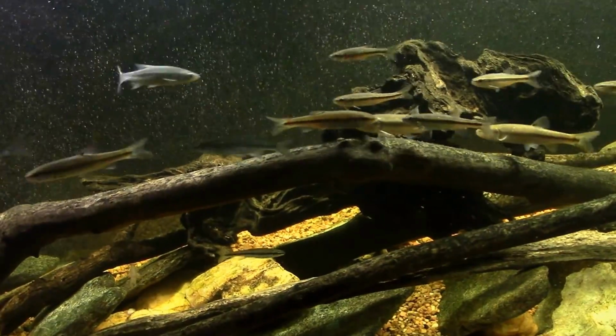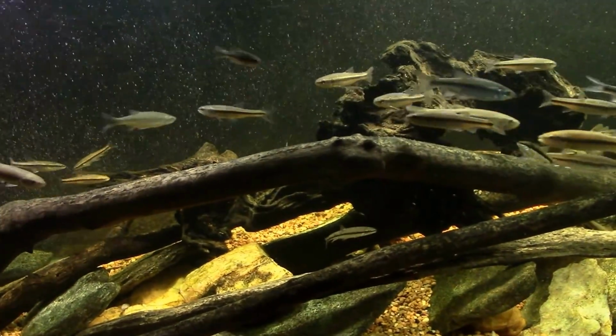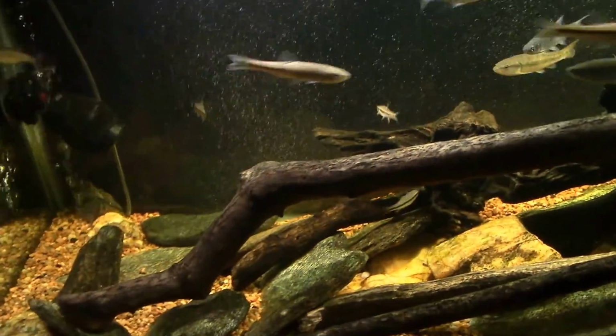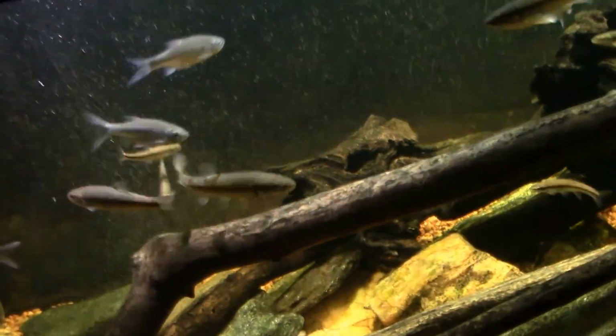Alright, and once again everybody thinks they're getting some food, but they're not. They're getting some new tank mates. So here's the 4 crayfish. I already dumped all the water out. So we're just going to go ahead and try to dump these 4 crayfish in.